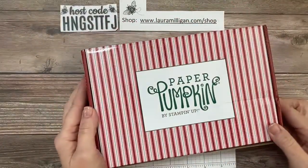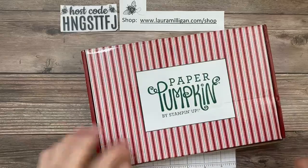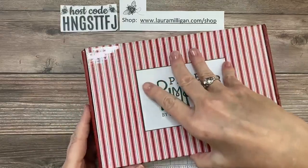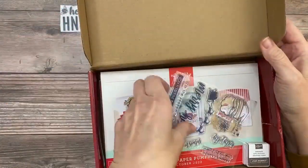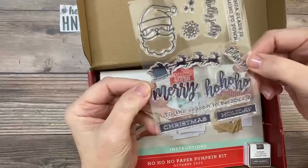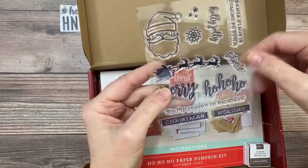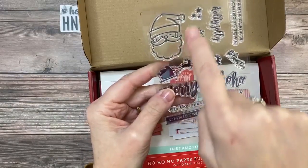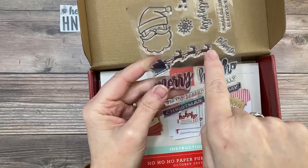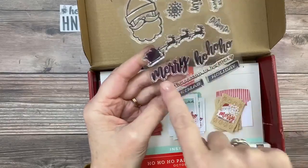So I have a couple extras of these, and I will tell you, I almost squealed when I opened this because I love Christmas. And when I saw the stamp set that comes with this, I literally squealed because how cute is this Santa Claus face? Snowflakes, and I love the reindeer pulling Santa's sleigh. Love that. That's one of my favorite things at Christmas.